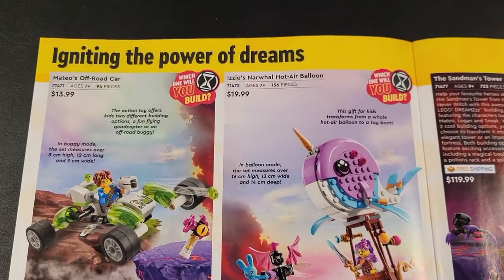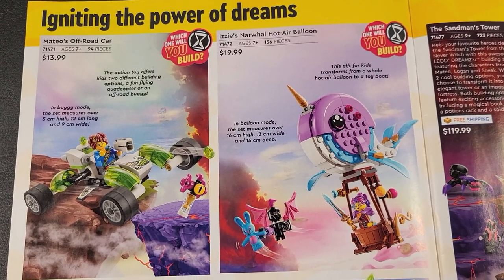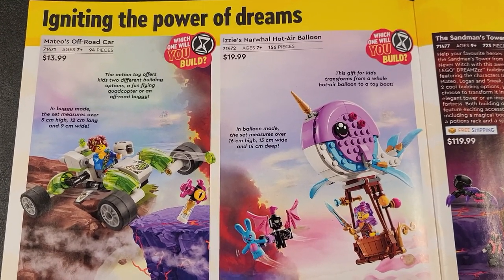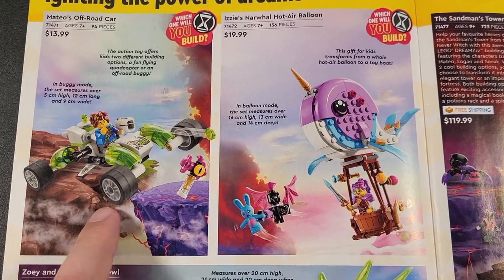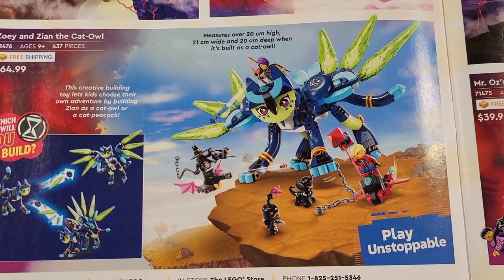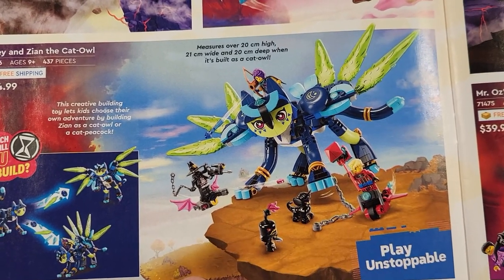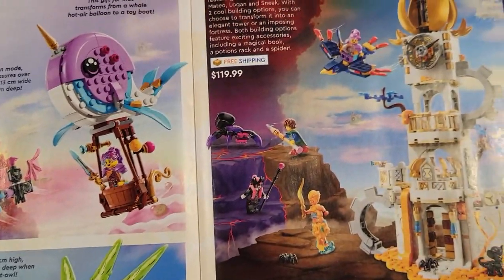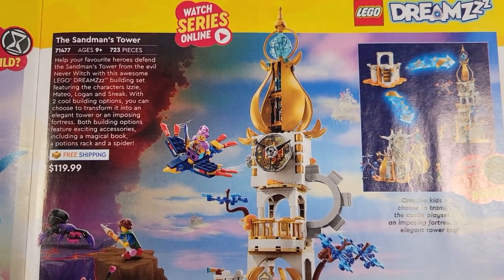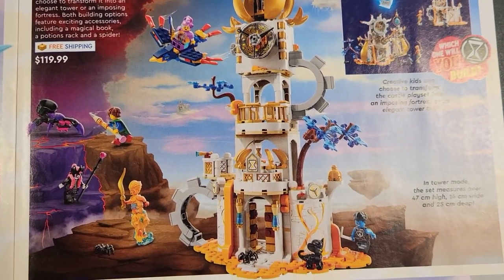Now we're getting into some dreams, I think. Ignite the power of dreams. Which one will you build? So they got quite a few different ones going on here. I think there's a TV show, Dreams, and maybe some of these builds are from the show. This is a new theme, I guess, LEGO is going with, trying to make their own kind of theme, their own brand. Make lots of possibilities for creating your own stories with this.